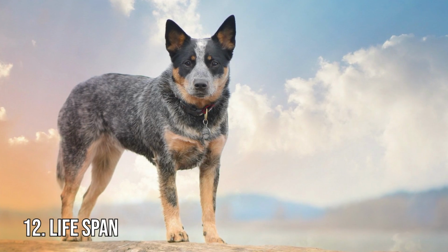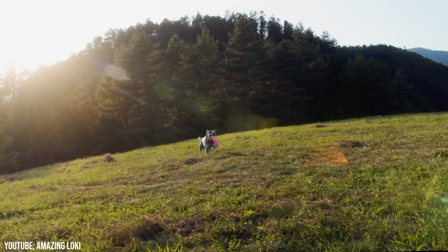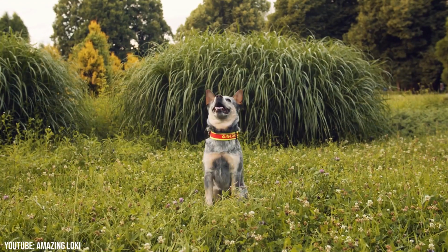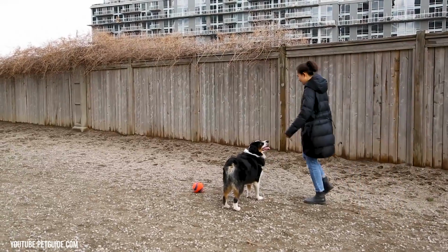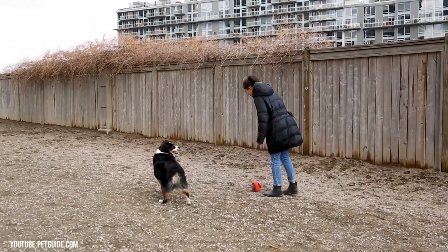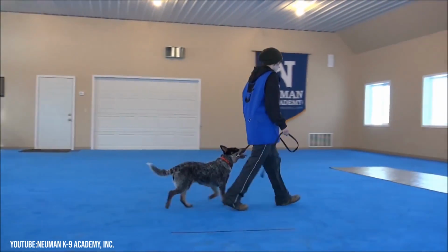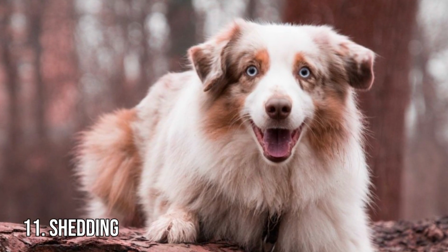Number 12. Lifespan. Both dogs have an average lifespan of 12 years, although the Australian Shepherd can live up to 15 years, while the Cattle Dog is a bit longer at 16 years. Of course, their life expectancy still depends on various factors, such as their diet, daily activities, checkups, and how they are raised. Number 11. Shedding.